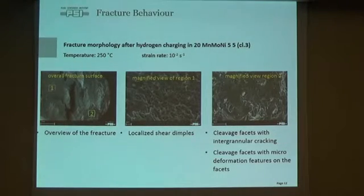And we tried to analyze the fractography of the samples. In the case of 20 manganese molybdenum nickel steel, there were large cracks with large microvoids, as well as highly localized shear dimples. We also see quasi-cleavage facets along with some intergranular cracking.